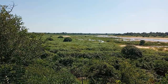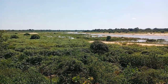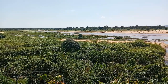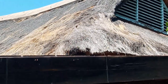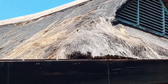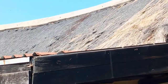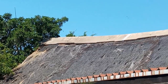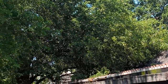Okay, so this is the restaurant view, or the view from the restaurant rather, at Letaba. The place is looking a bit sad. The roof of the restaurant. But anyway.